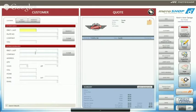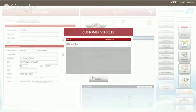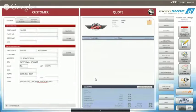For today's purposes, I'm just going to type in previous customer. I'm going to type in Scott and hit search. It's going to bring up all of our customers with that name. I'll select the first one. Now, it recognized that I have a vehicle already associated with this customer. I'm not going to click on this vehicle. I'll show you the actual process of selecting a new vehicle.